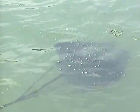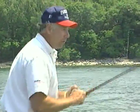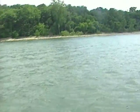Yeah, already I can feel the difference. My lure's ticking the bottom with more regularity than it was before. You notice how that sock's out? And guess what? We got a fish right away. As soon as we slowed down, we got a fish. Great. See that fish jump?